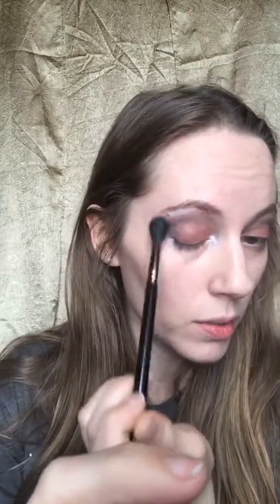All right, let's do the other eye. The pink one, yeah. How'd you like my liquid liner there? I was goofing around. I just wanted to see what it did. And I'm patting this on. Even though it's wet, I really want to pack it on there. So patting helps a lot.